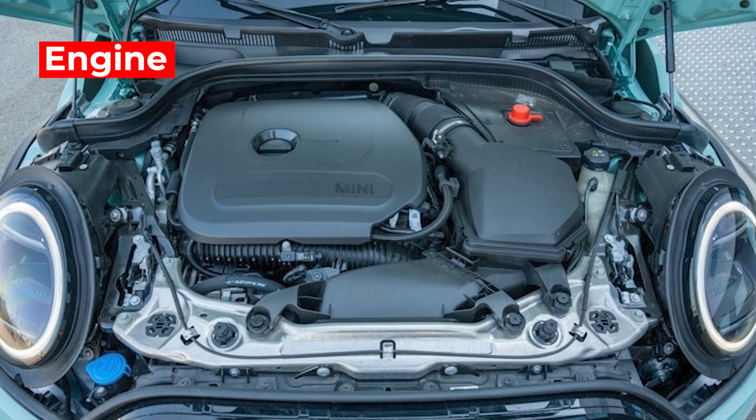The 2025 Mini Cooper ICE is powered by a 2.0-liter turbocharged inline-4 that produces 161 horsepower, while the higher performance Mini Cooper S boosts output to 201 horsepower with 221 pound-feet of torque. Both models pair this engine with a 7-speed dual-clutch automatic transmission for smooth and responsive driving.